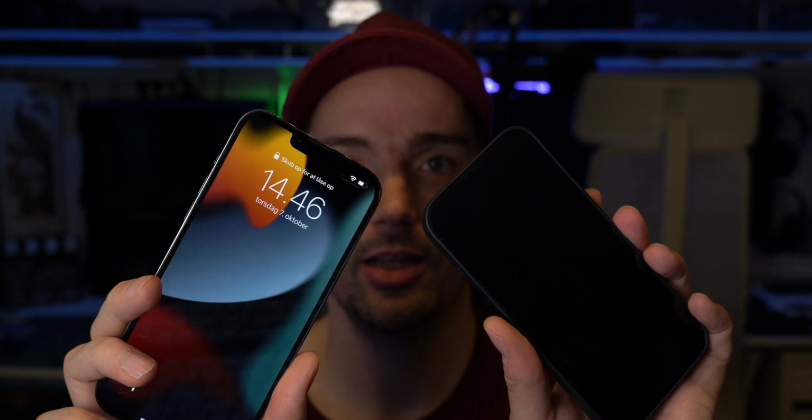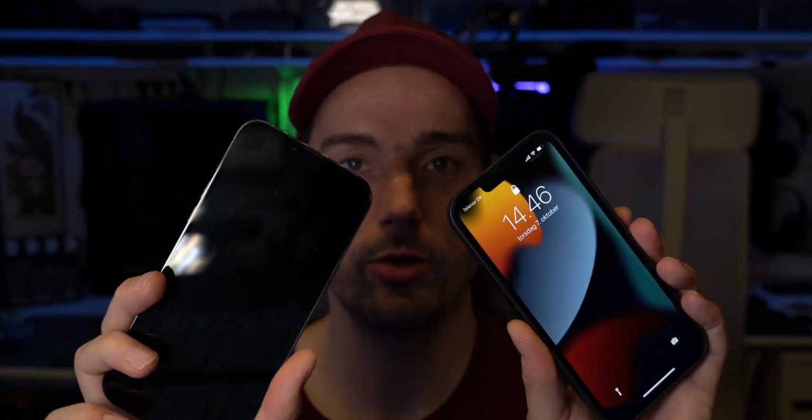So all in all, if you like me have been debating with yourself whether you should get the Max or the non-Max Pro iPhone 13, if you're used to the Max, I would say just go for that one. Even though the battery life is significantly improved on the normal Pro model, if you're used to that bigger screen, it is kind of a downgrade, I think.